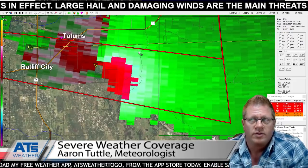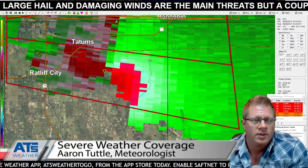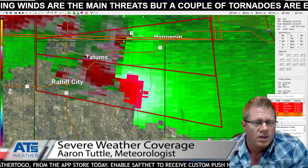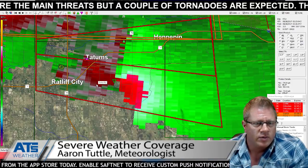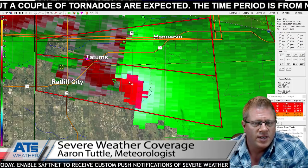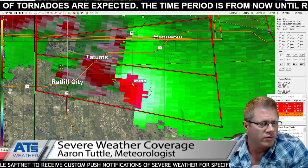So that'll pass north of Poolville. Let's see. So that's due east of Ratliff City. What road is this on? Delta Road. So it is on Delta Road with the intersection of Deacon Road, coming up on Poolville Road.